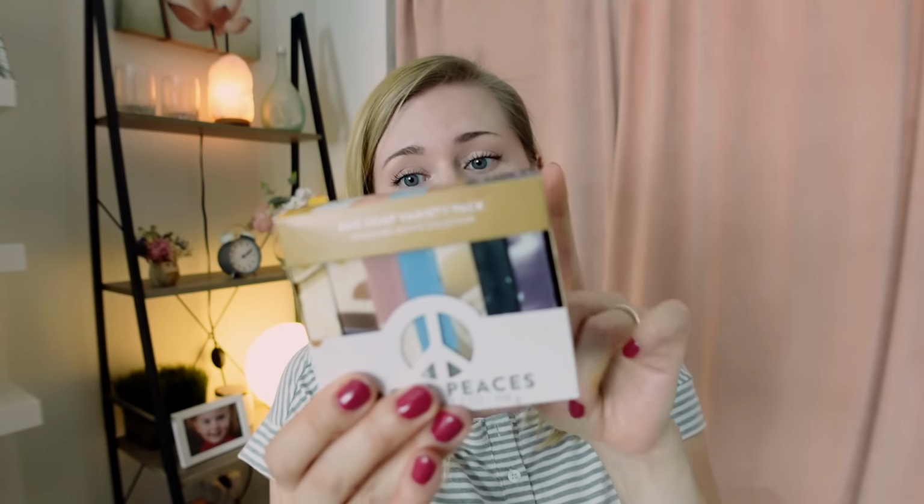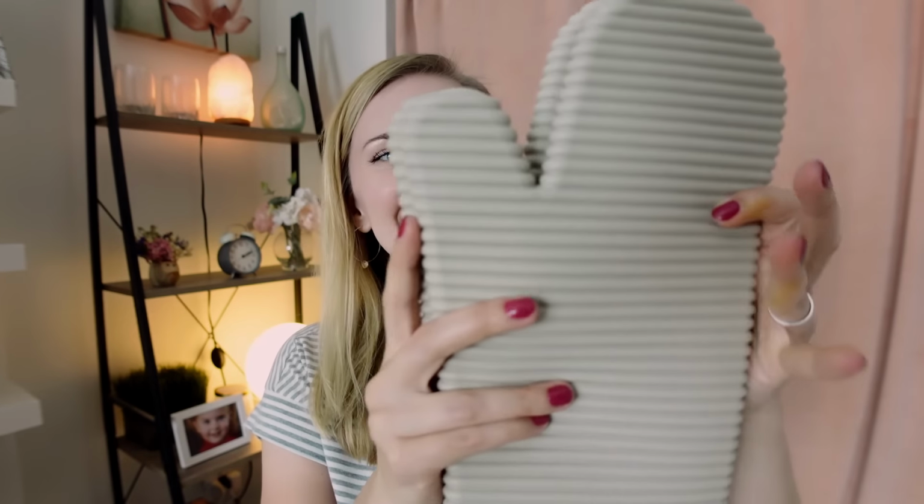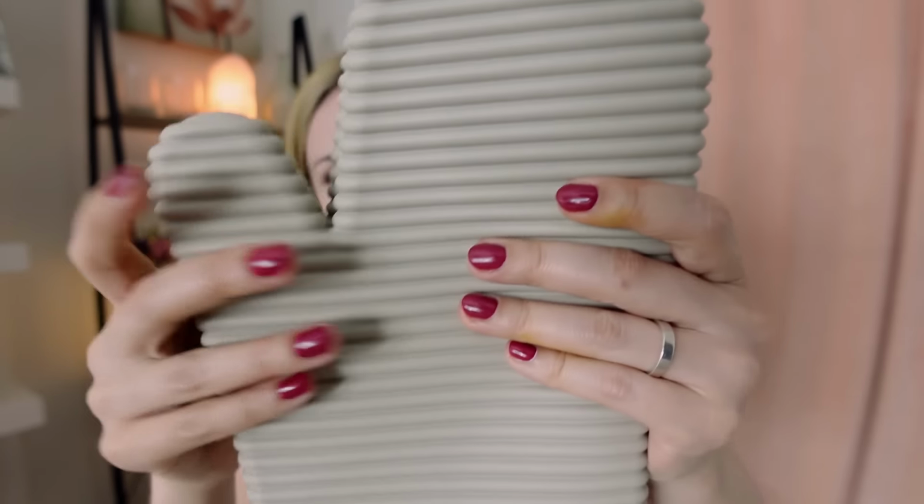I love kind of the naturalness of soaps. You know, I was a shower gel girl for the longest time, but recently I've been on a kick for soap bars, and specifically again more like cleaner versions. So the next thing I got, these KitchenAid, what are they called? I don't know, oven mitts. And these are full silicone.